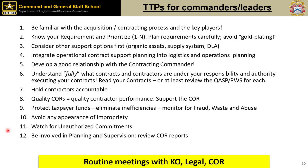These are some tips for commanders and leaders based on my experience as a commander twice, as an OCS proponent up in G4, and then managing contracts down with First TSC as part of the DMC in Iraq and Afghanistan. I'm not going to read all these to you, but just look them over. If you can keep these on your desk or in your files, make sure you do these things. Have routine meetings, weekly, bi-weekly, monthly, with those people at the bottom, just to make sure everything's going right. You'll be much better off if you sort through these things.